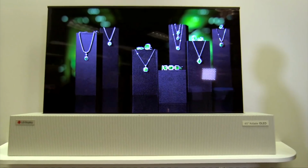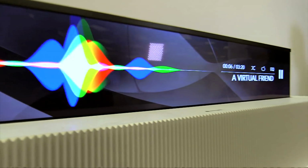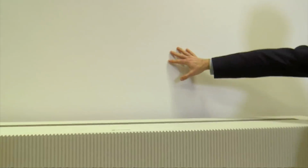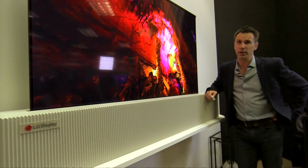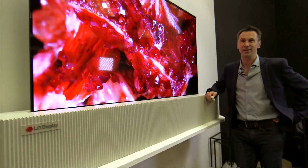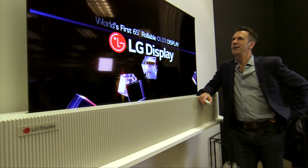As well as a widescreen TV, it can be used as a thin notification bar, a wider format 21:9 cinema screen, and of course, nothing at all. The argument is that you can make use of the space behind it when you're not using it. And of course, in South Korea, a lot of people live in high-rise blocks of flats. Can you imagine lugging a 65-inch TV up the stairs or even getting it into the lift? Much easier if you can roll it down into a handy tube.